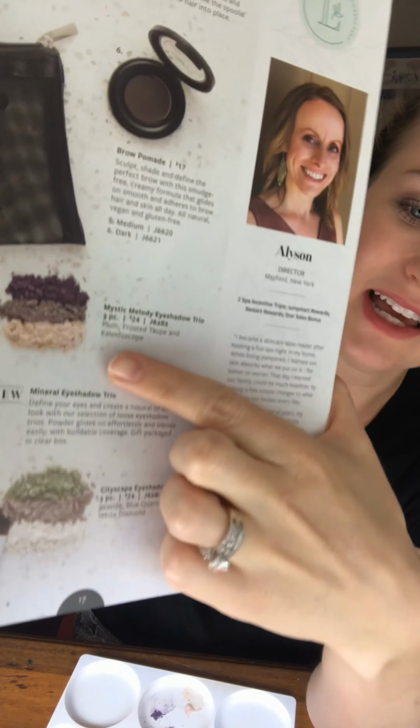So last thing I like to do, here's our Cabernet lipstick. I'm gonna put this on light just to show you. I love this color. All right, and that's it. So that is called our Mystic Melody eyeshadow trio with the plum, frosted taupe, and kaleidoscope, like what you would see in page 17.